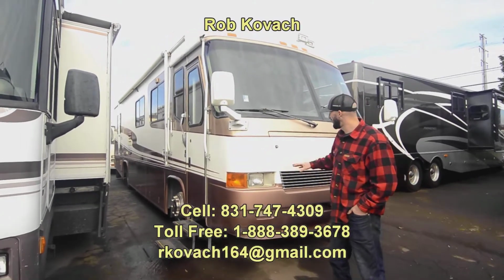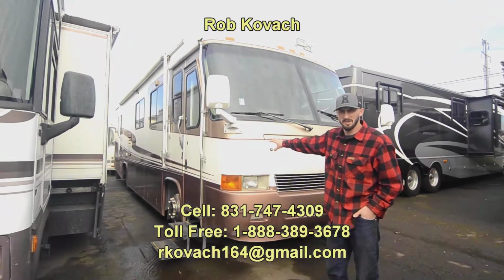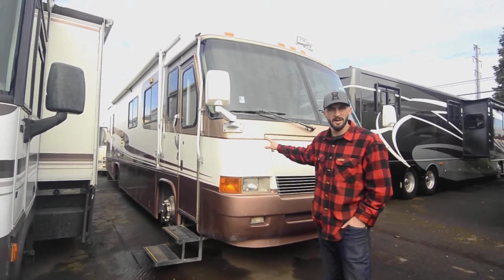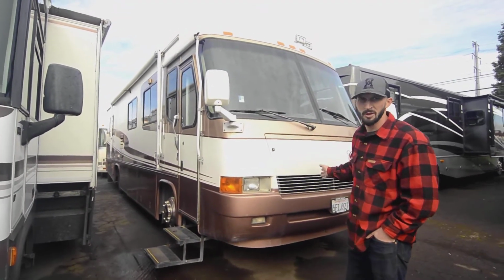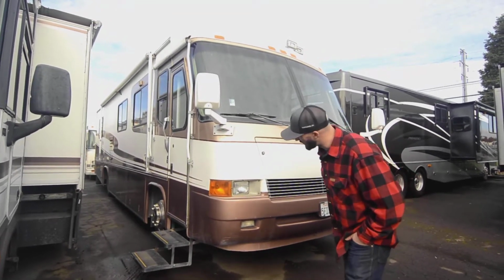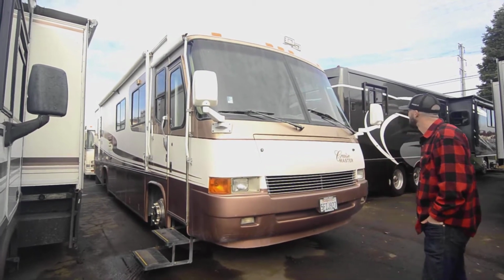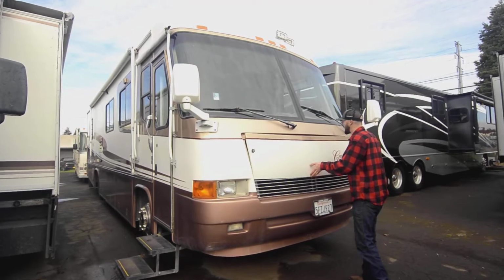Today I'm showing you this really well cared for 1999 Georgie Boy Cruisemaster. This is a diesel pusher, a 36 footer. It's got the 5.9 liter Cummins in the back, a 24 valve B motor. Super great motor, super reliable. Do your research on them, you'll see that's the case through and through. I think it's pushing out about 300 horsepower, 300 ponies pushing behind it. But yeah, great rig. Let's get started looking at it.